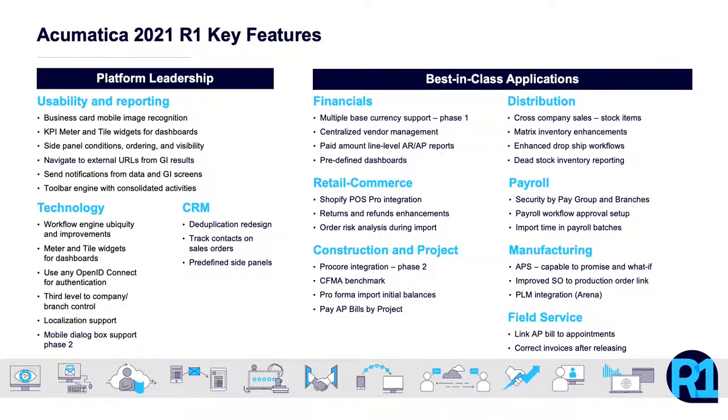We believe both new users and power users will benefit from enhancements that are coming in 21R1, with the enhancements to the dashboard, to the notification system, and the mobile image recognition. So what's coming in 2021R1? This slide, it's a very busy slide, but trust me, we're only showcasing a subset of what's coming in this release for you all.